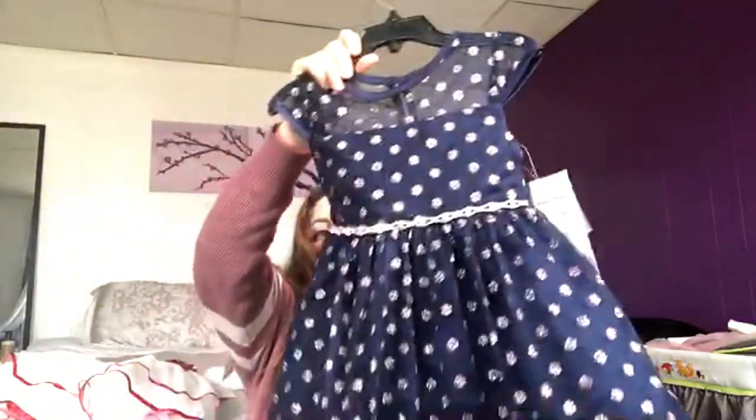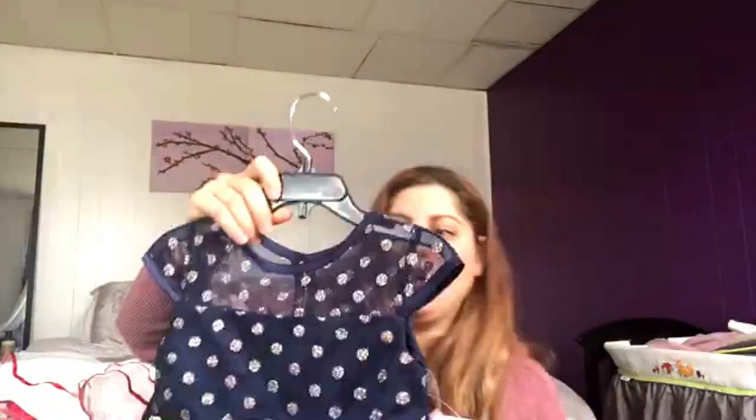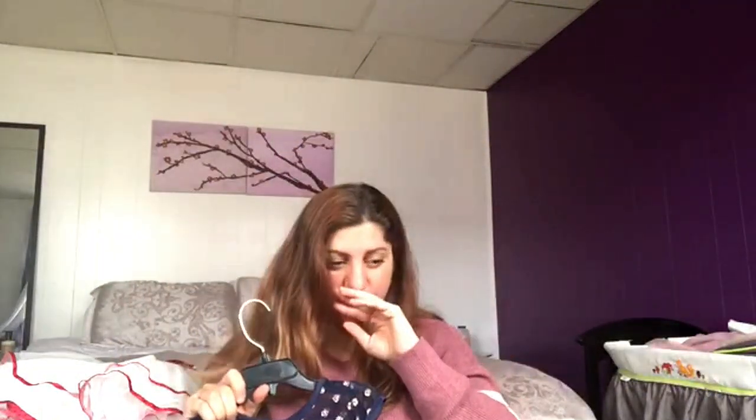It pulls back. It's very much a ballroom type of thing. Once again, it's glitzy, and it's very elegant. So this is going to be her Hanukkah dress, with a little belt. She likes anything that has a little bit of glitter or jewelry on. I'm not joking. She's exactly like my mom.